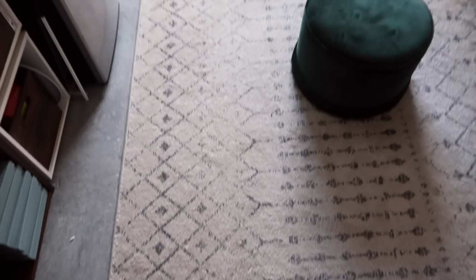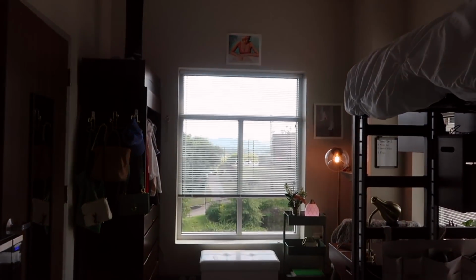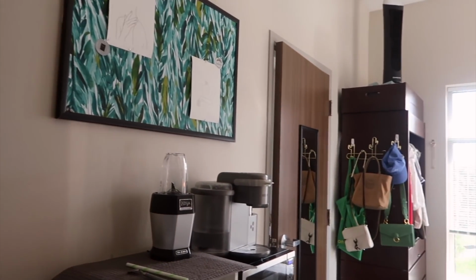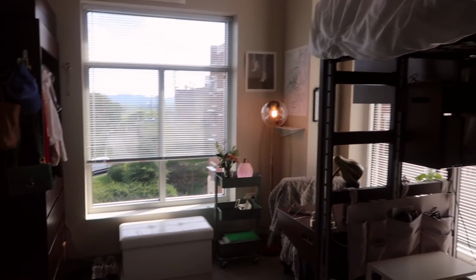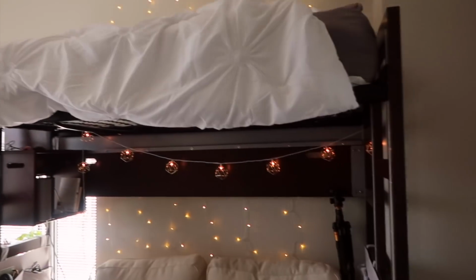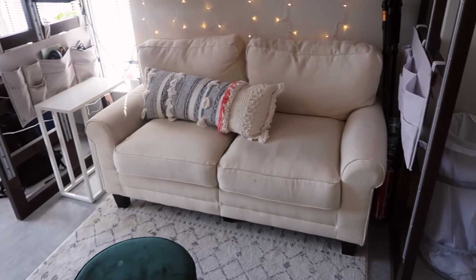Okay, so here we're starting at the door of my room. I'm going to give you guys an overall look. When you look straight up, this is what you see. To the left, we have my kitchen. There's the door to my bathroom, my closet, a window, my desk, another window, and then my whole bed contraption, couch, living room, everything else over here.